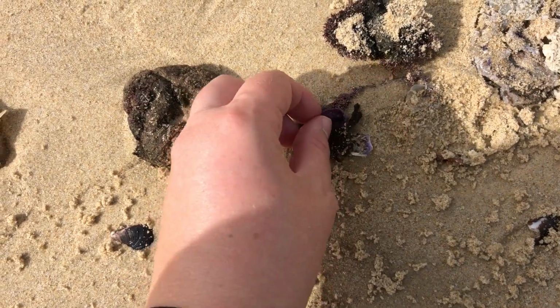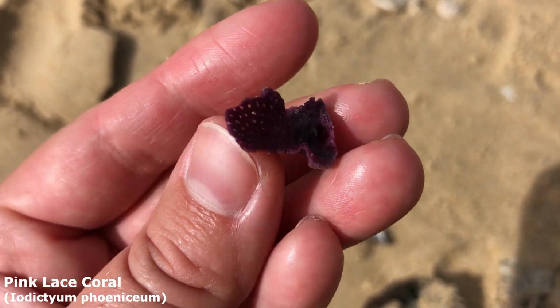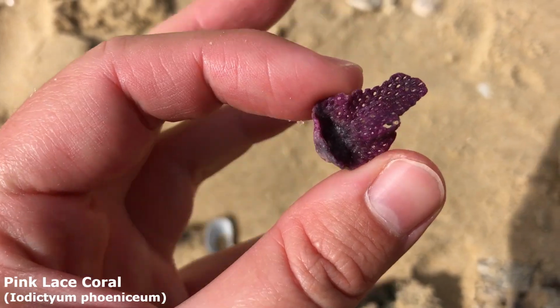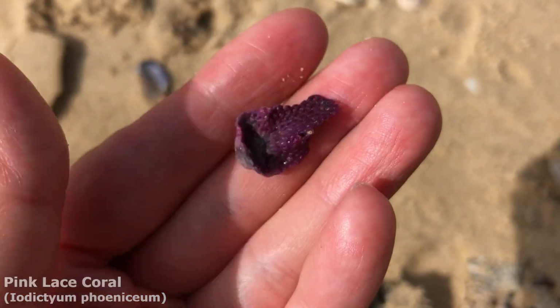Oh my god, the sun came out. There we go, got myself a lovely piece of purple lace coral this time. Although I think technically the name for it is pink lace coral. It should remain that color for a very long time, I think. It doesn't really fade all that much.